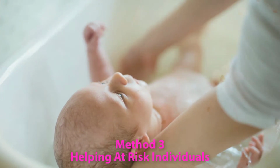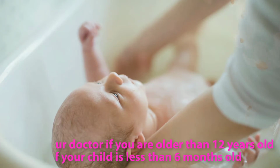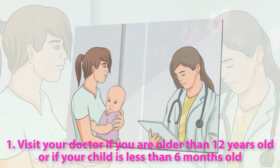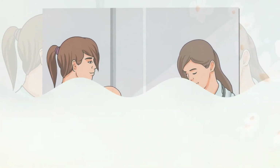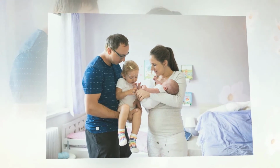Method 3. Helping at-risk individuals. 1. Visit your doctor if you are older than 12 years old or if your child is less than 6 months old. Chickenpox will generally run its course without medical help if the infected individual is under the age of 12. If you are older than 12, however, you need to see a doctor as soon as you notice the pox appear. Major complications can arise.